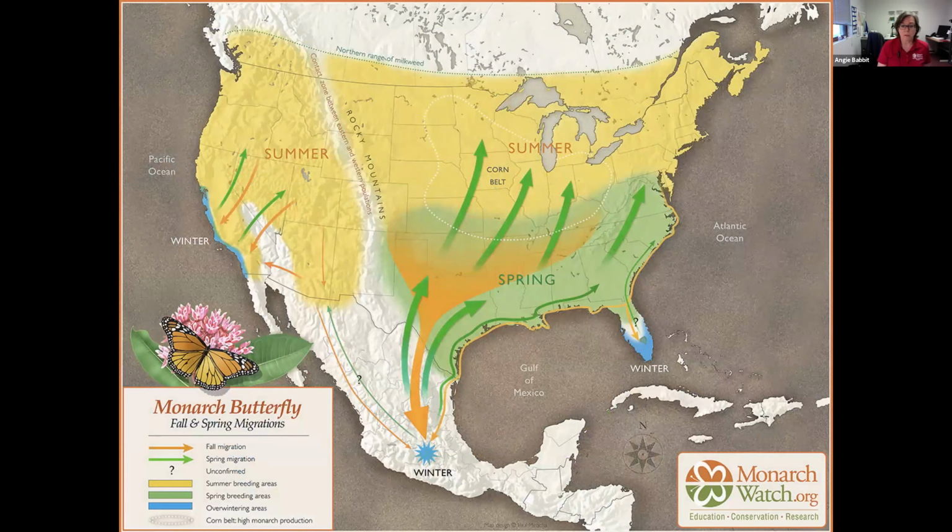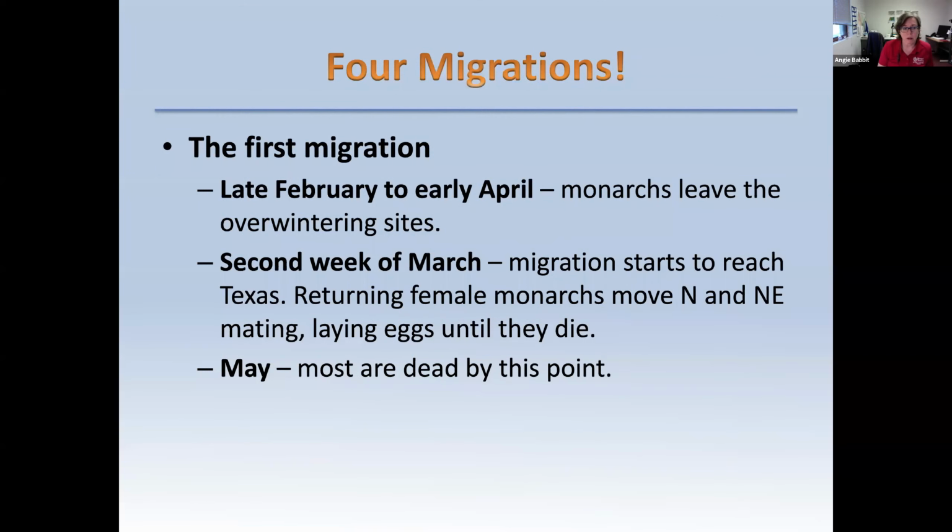So a lot of you probably want to know a little bit more about the migration. This is a pretty popular migration map that Monarch Watch produced. One of the things that recently came out on our blog was that Dr. Taylor has produced a blog that describes 4 migrations, and I'm just going to summarize that blog post here.